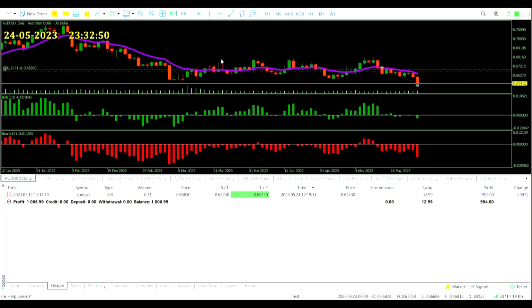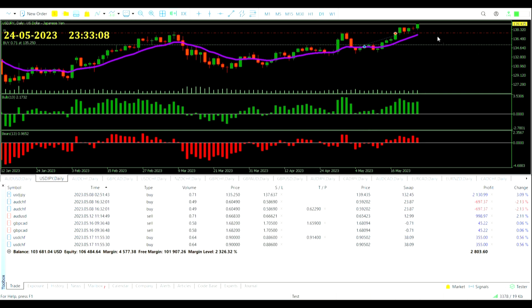Making some good moves today. Australian dollar, US dollar, subtrade A takes profit, banking at just over $1,000 there and guaranteeing at least a little bit on subtrade B as we get that trailing stop loss moving. And moving it is on the US dollar, Japanese yen as well. Guaranteed almost $1,250. Really nice.